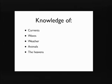But I'm not going to talk about how you can read currents or waves or read clouds and other types of weather. I'm not going to talk about how you can tell what island is nearby based on what birds have flown over your ship, things like that. I'm going to talk about some of the methods that Polynesians used having to do with the heavens.